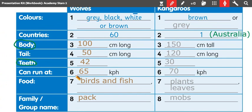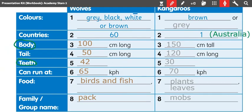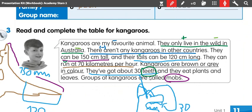And do you remember wolves? Wolves have got 42 teeth. And kangaroos? 30 teeth. Yes. Okay, what is the next? Can run. Wolves can run at 65 kilometers per hour, kph. And what about kangaroos? Kangaroos can run here. The keyword is here.